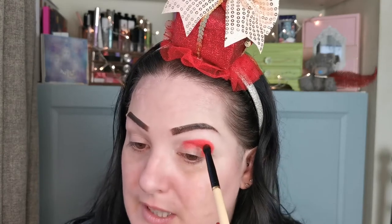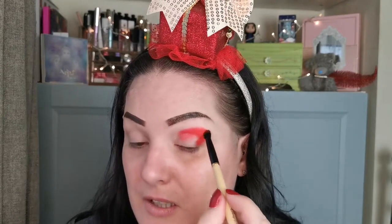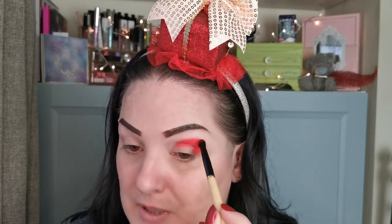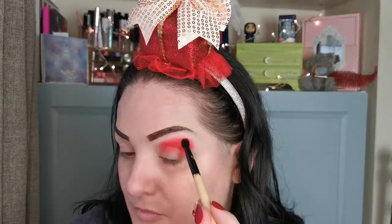It is a bit of a shame that I don't have a black in this palette. However, I don't think that's going to matter. If I really want to pull in a black at any point, I can, but we'll see how this goes. I'm just going to smudge the edges. I don't want to over blend shadow that's already on there. We're going to go for the kind of bright side of Christmas today.